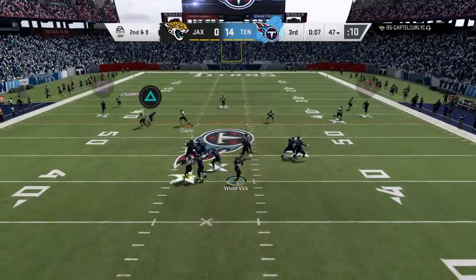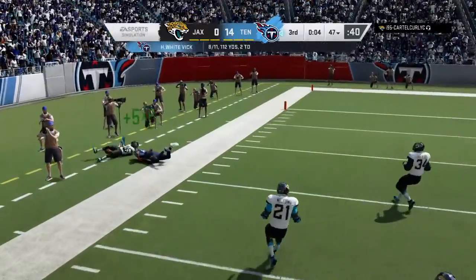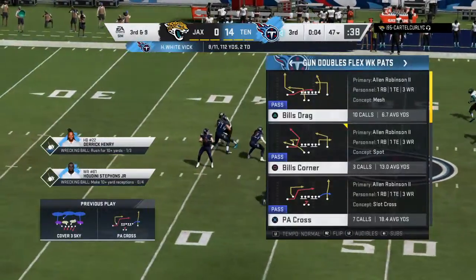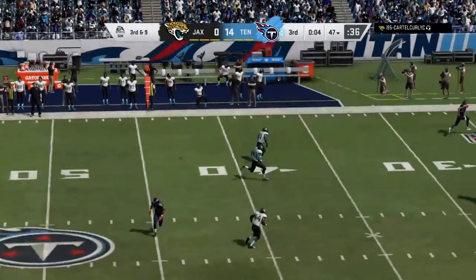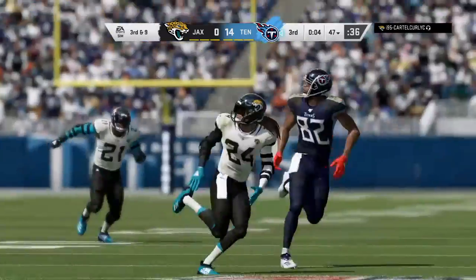2nd and 9 now. Gonna let one fly for Robinson, and this is gonna wind up incomplete. The coverage there too strong on the deep ball, and now they face a 3rd down. It's now 3rd down and 9 yards to go.